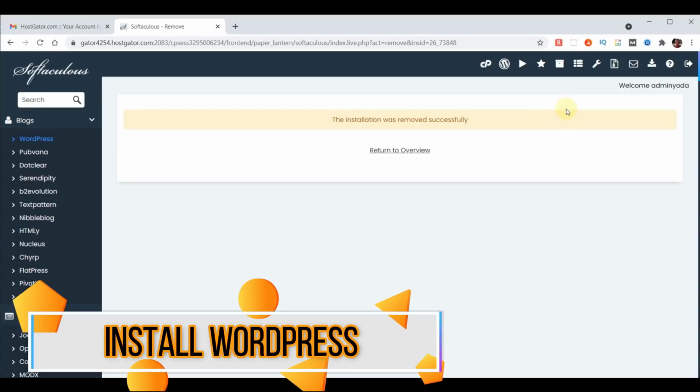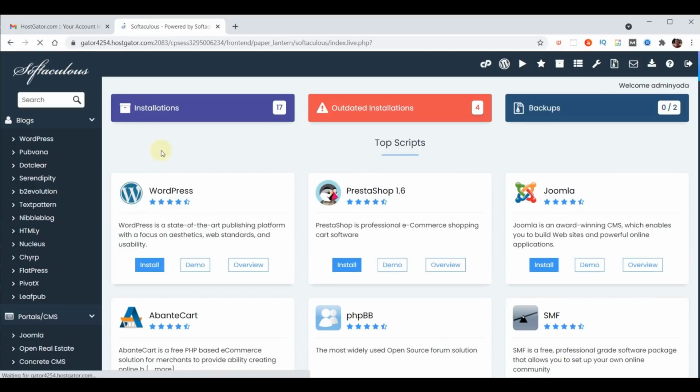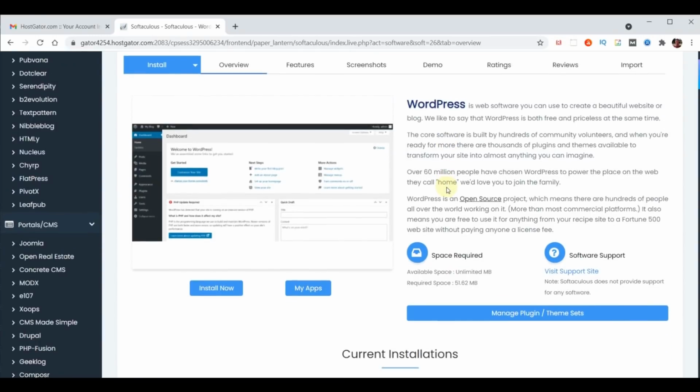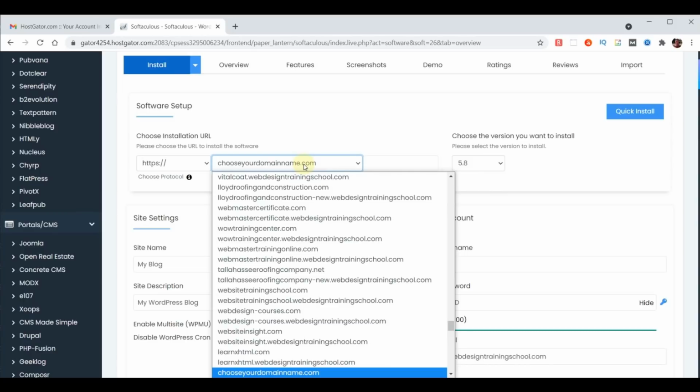So at this point, we can go back to Softaculous, choose WordPress, and now we're back to the installer. And we'll click on Install now, and we'll go ahead and proceed to install our WordPress. The first option is which version do you want to use? The default will be the latest version, we'll use that. Next, you'll choose your domain. If you have multiple domains, they'll be in that drop-down.